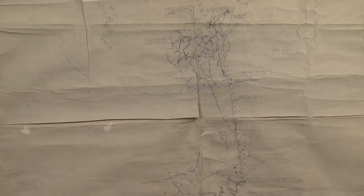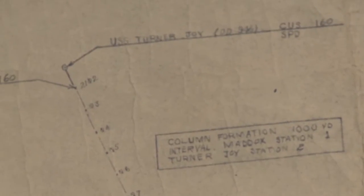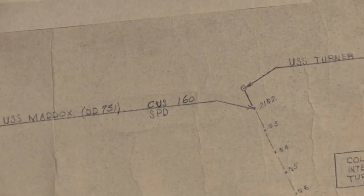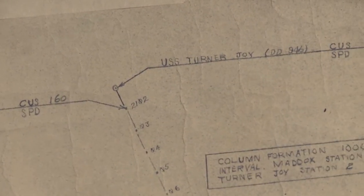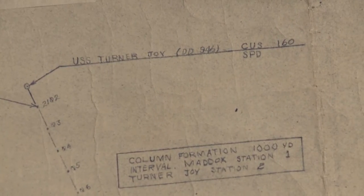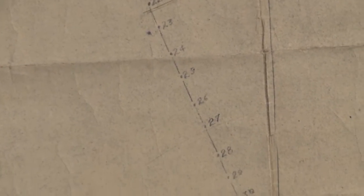This is the DRT from the USS MADDOX from April 4th, 1964. So this is the track of the MADDOX. Turner was close behind by what, 1,000 yards was it? Yeah. Station 2, 1,000 yards astern.